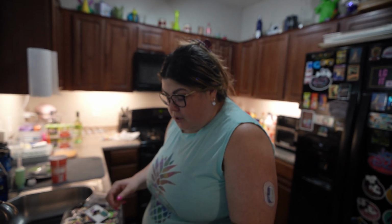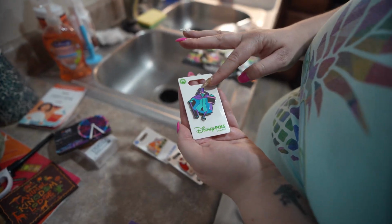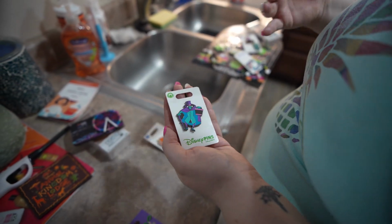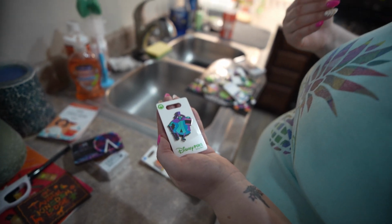Next up, so they are doing some newer theming for Haunted Mansion. So now they're doing these neon-y colors for the Haunted Mansion characters. So of course, we had to get Hatbox Ghost. And they do have a Magic Band Plus too that I saw on the Shop Disney app that is like this color scheme, this style.